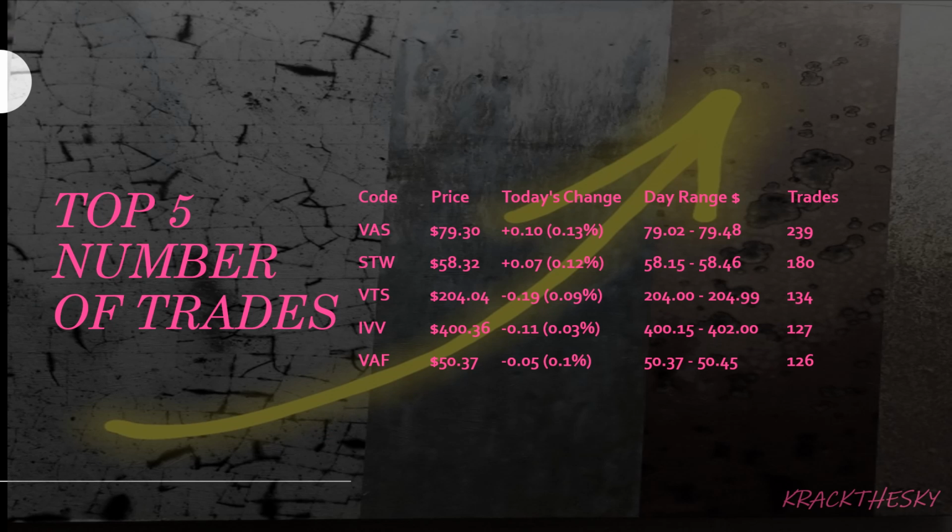So VAS is the Vanguard Australian Shares Index. That tracks the top 300 companies in the ASX. And that's followed up by STW, which is a State Street SPDR S&P/ASX 200 fund. Then we had VTS, which is the Vanguard US Total Market Shares Index. IVV is the iShares S&P 500 ETF, and we had VAF, which is the Australian fixed interest ETF, and that one's from Vanguard.